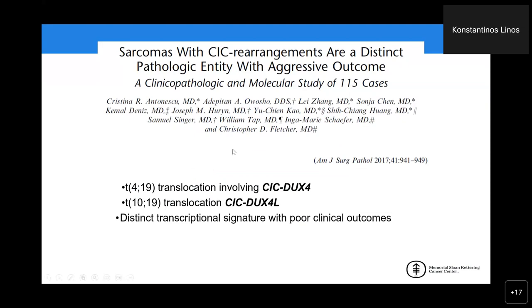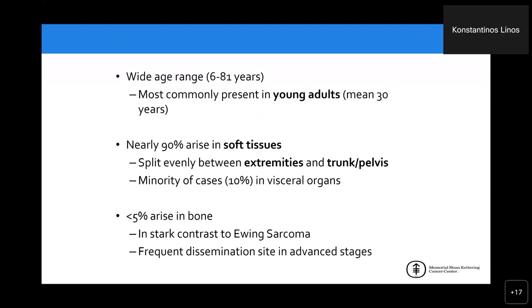And characteristically, not the majority of the cases, not all of them, have a translocation involving chromosomes 4 and 19, involving CIC-DUX4, and a translocation involving 10 and 19, involving CIC and DUX4L. And they have a distinct transcriptional signature with poor clinical outcomes. They don't respond well to chemo. They have a wide age range from 6 to 81 years old. And most commonly, they are present in young adults.